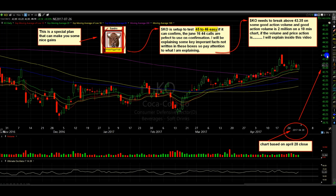Okay, so inside the confirmation zone, that's when you're going to make the big bucks, because we're going to try to get in this for the right reasons, and I'm going to explain a couple of scenarios. So I will explain some key important facts not written in these boxes, so pay attention to what I'm explaining. That's why people listen to exactly what I'm saying. But these key numbers are there for you to have great references.